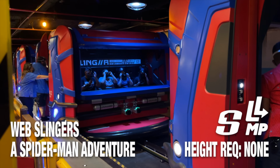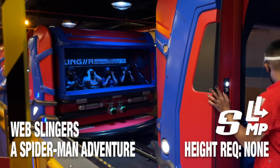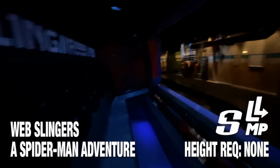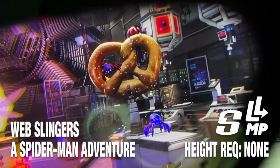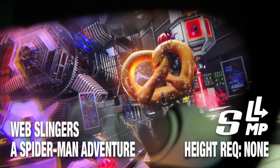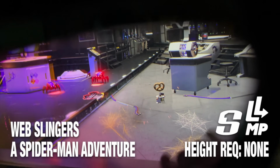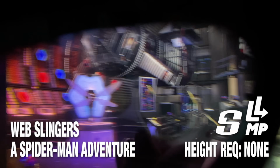From there, you'll be taken to your Slinger vehicle, which fits up to 4 people. 3D glasses are required, but my wife doesn't ever get motion sick on this ride. You'll go through several different scenes, aiming at a variety of colored spider bots, all worth a different amount of points. Don't ask me how to play this one. My wife beats me every time, and I've still not figured it out.